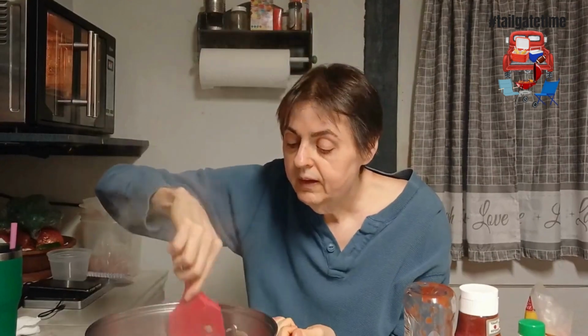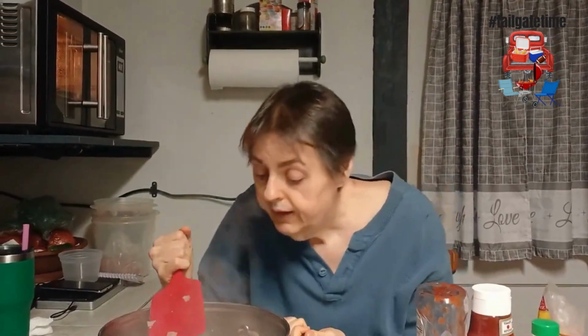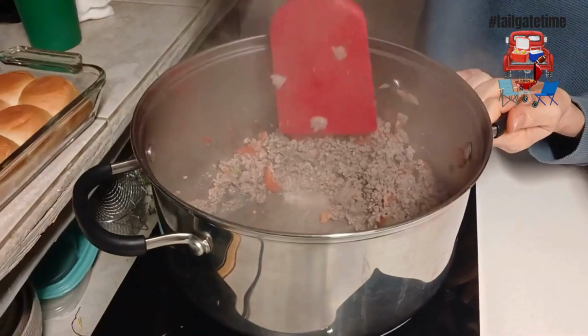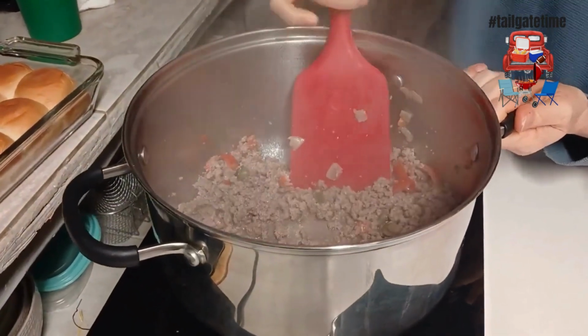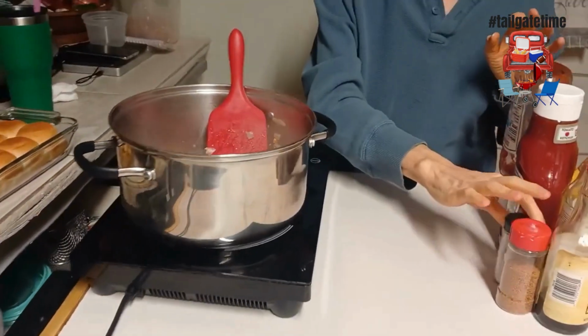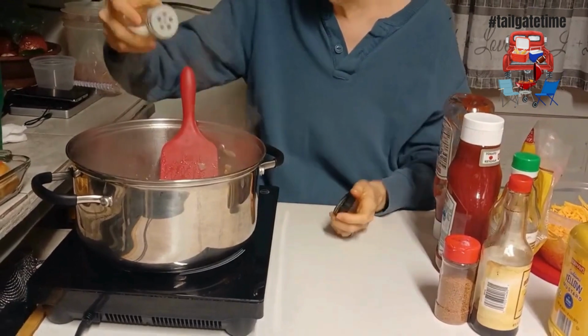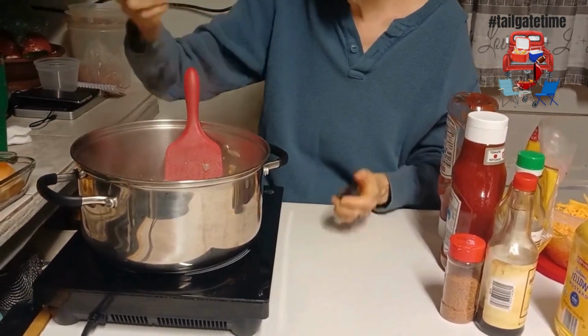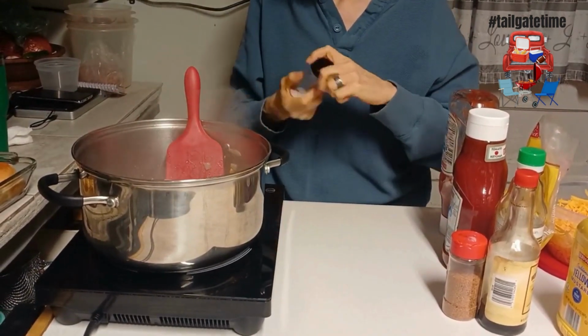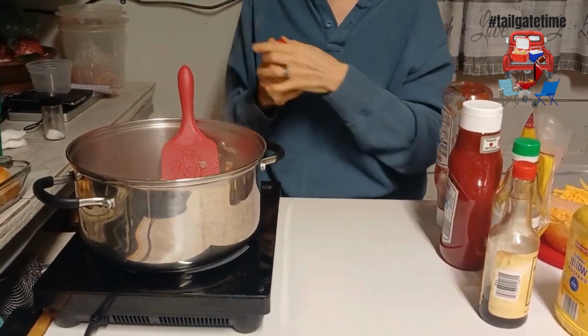All right, y'all, my hamburger meat is pretty much done. And y'all can see there's not a lot of grease at all in that hamburger meat. That's why I like regular meat. First thing I'm going to do is salt the meat a little bit. Not going to be a lot, just salt to taste. And then I'm going to put in some Piggy Sirup salt free since I added salt.